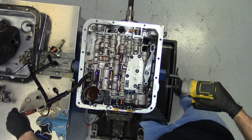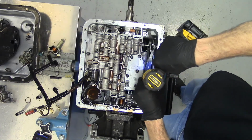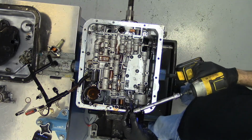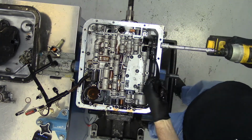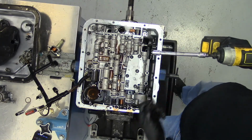All right, so taking some of these things here. Thank you, sir. This is our little detent assembly. And this basically gives you that notchy feeling of when you're in a gear. Click, click, click.